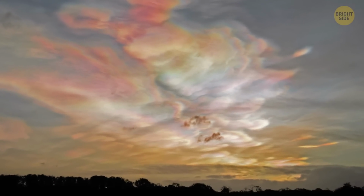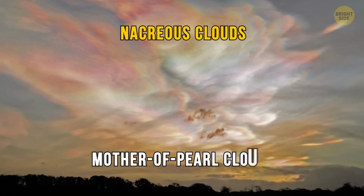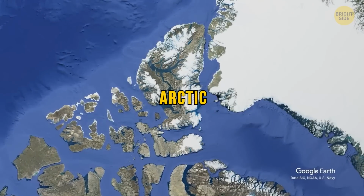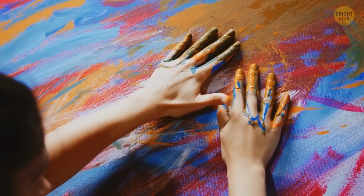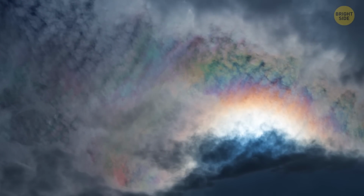Next, we have polar stratospheric clouds, also known as nacreous clouds or mother-of-pearl clouds. I like the third name the best. They're mostly seen in the Antarctica and Arctic regions, but they can be spotted in places like Scotland, Scandinavia, and Alaska too. This type of cloud looks like an impressionist painter touched the sky with a brush. They appear as iridescent pastel shades in the sky around sunset.